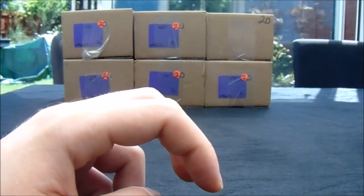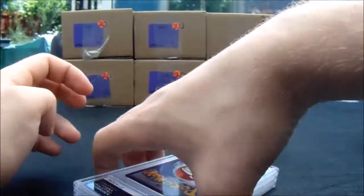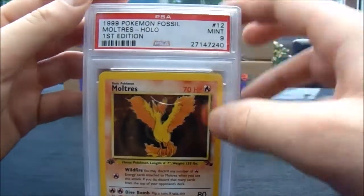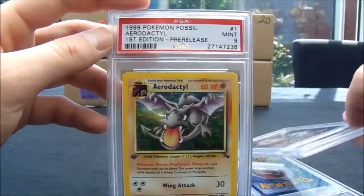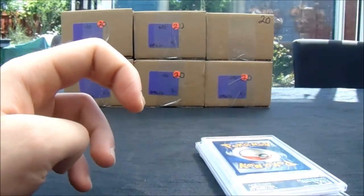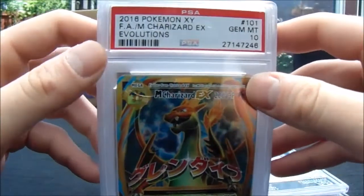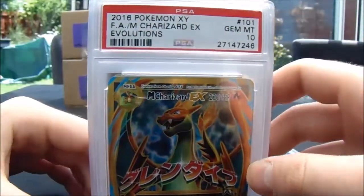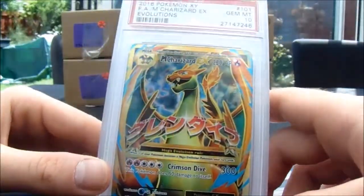Still beautiful cards from this submission, including a lot of Wizards first edition. It's a really successful send off for the first time. The Moltres there, that was definitely deserving of the mint 9. The Gengar, maybe a bit unlucky on the gem 10. And again, the Aerodactyl deserved the mint 9, but really top grade. What else we got here? We got the Charizard, of course. Just to remind you, he did get a gem 10 right at the start. The Evolutions, and what a beauty it is. Such a popular card, this one. Especially in gem mint 10.